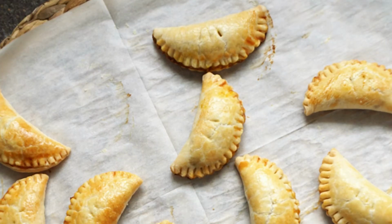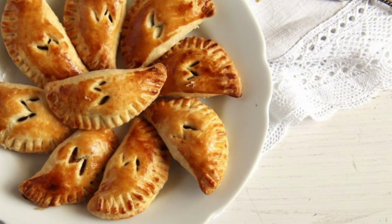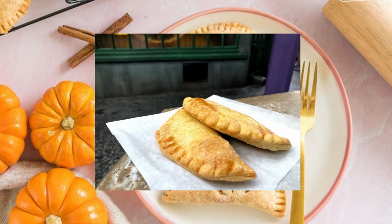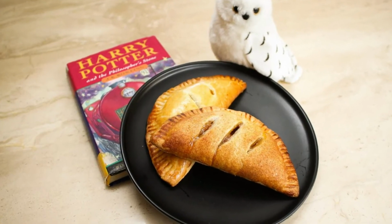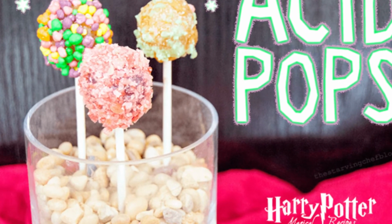Pumpkin pasties are typically shaped like a crescent moon, with the pumpkin filling encased in flaky pastry. They vary in size but are usually about 3 to 4 inches in diameter. Pumpkin pasties can be found in most wizarding food shops and on the Hogwarts Express. Serve them warm with whipped cream and enjoy tasting the wizarding world this Halloween. Another sweet and tasty Halloween treat from Honeydukes Sweet Shop in Hogsmeade.